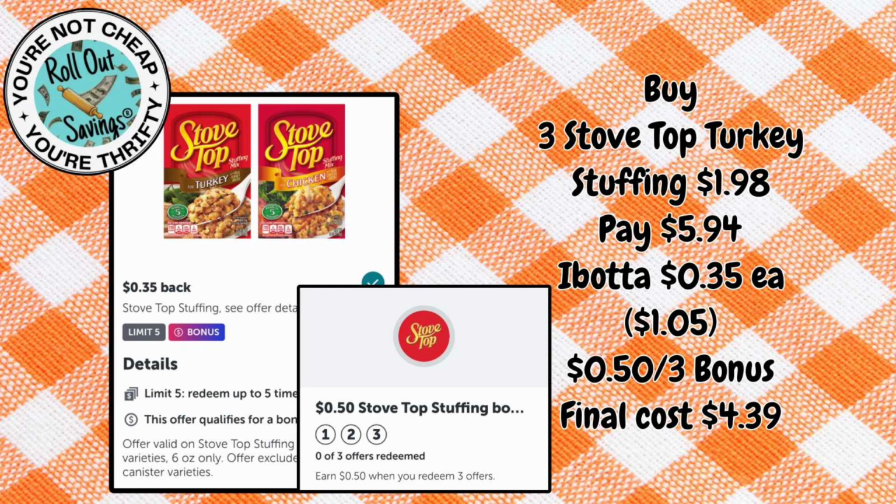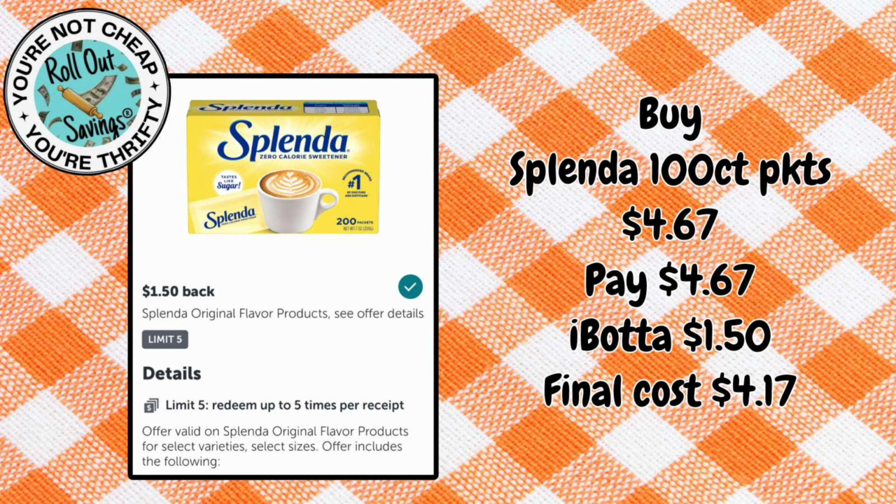This is stovetop. If you buy 3, you get a 50-cent bonus on top of the limit of up to 5 times on the receipt. So that would be 35 cents each for the 3 boxes that I put here, plus the 50 cents, making your total the $4 that you saw there.